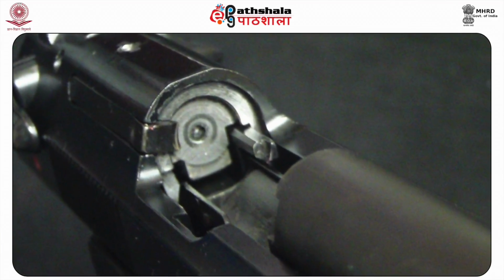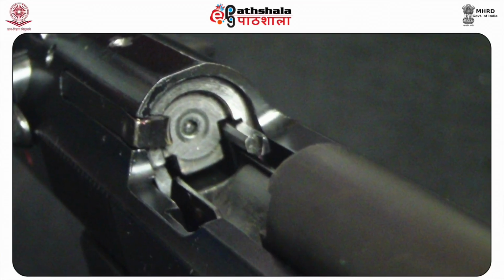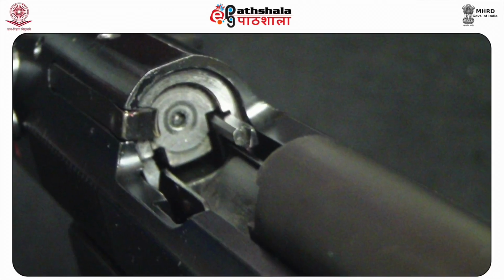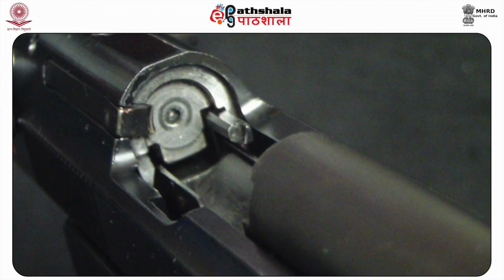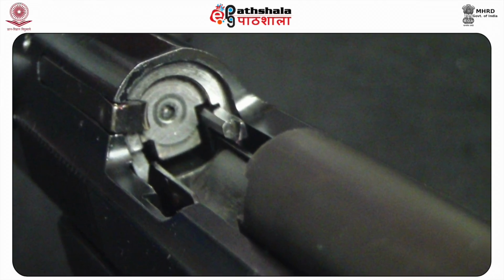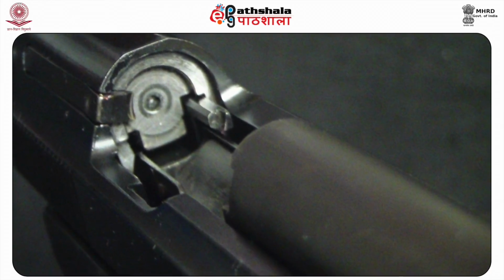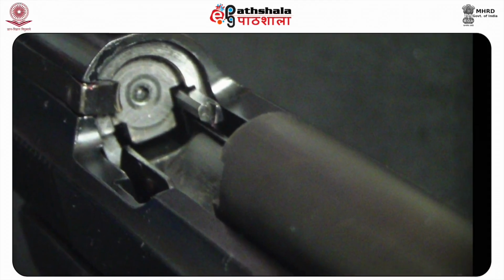If an extractor is attached to the bolt head, the empty case can be withdrawn and subsequently ejected from the weapon, and as the bolt goes backward, it can be made to compress a spring, storing the energy which can subsequently be used to drive the bolt forward again.